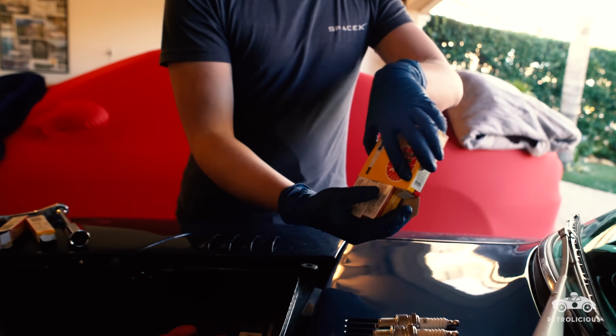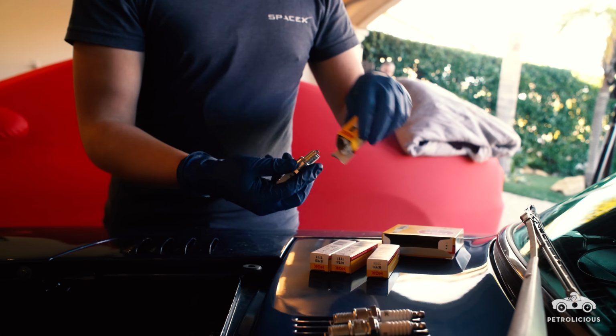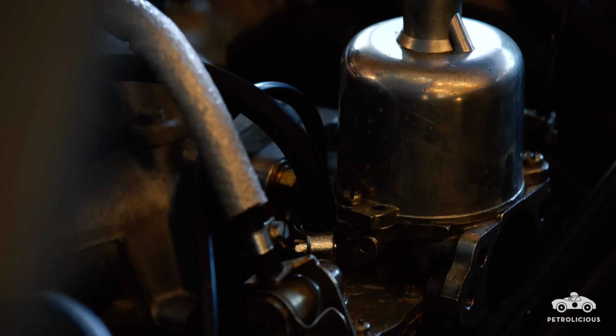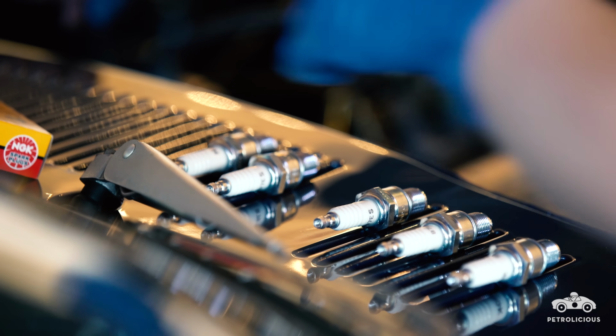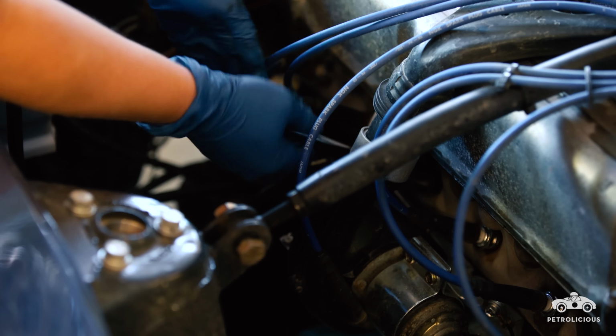So we stuck with the original SU carburetors because by the nature of their design, they help meter the air, and so they sort of automatically, if you have less dense air, like at a higher altitude, provide less fuel to still get the correct air-fuel mixture in the engine. The one advantage of a non-crossflow head is that the spark plugs are super easy to get to.